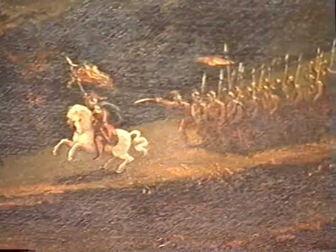Some say his enthusiasm for the wide panoramic scene with its hundreds of characters was the inspiration for film directors such as Cecil B. DeMille and David Lean.